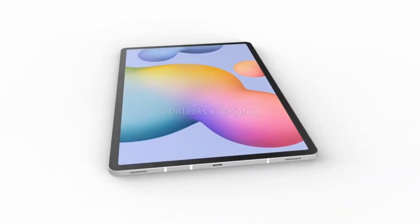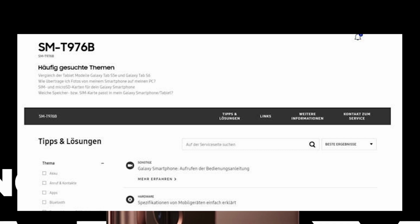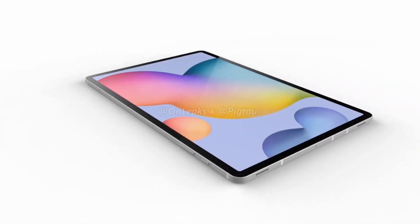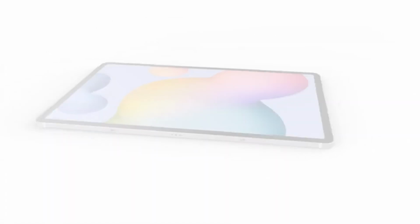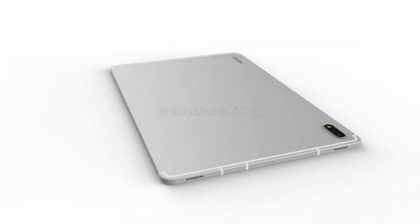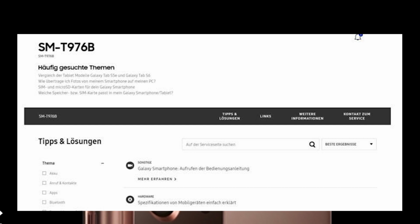Samsung Galaxy Tab S7 Plus 5G listed on the German official website. While we wait for the Samsung Unpacked conference to take place somewhere in August, one of the product series that we expect to see getting launched at such event is the next Samsung Galaxy Tab S7 series, which, as you may know, includes the Tab S7 and Tab S7 Plus 5G.